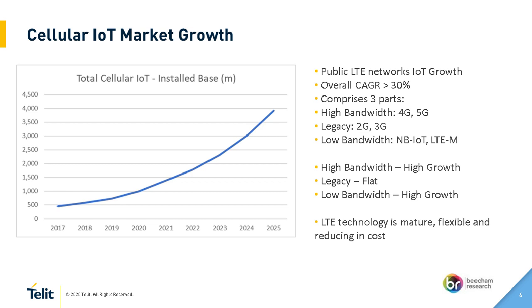When it comes to different regions, we're anticipating North America is one of the highest growth areas, particularly for private LTE over the next 5 years. We have it as the largest market, compared with the second largest being APAC and the third largest being Western Europe.